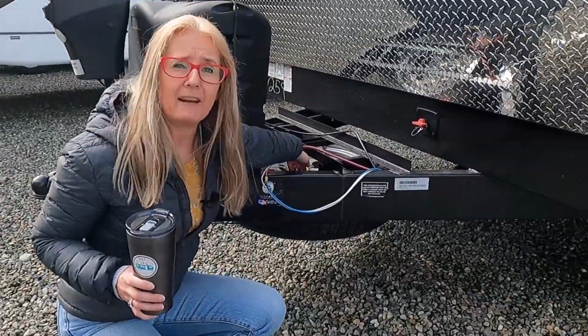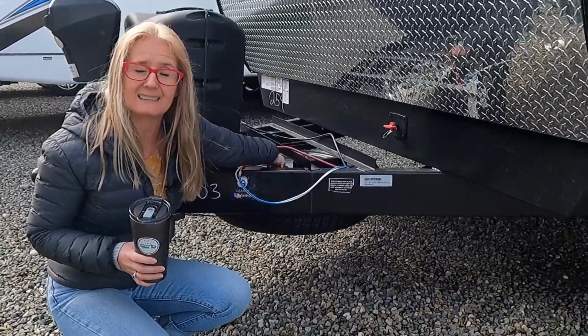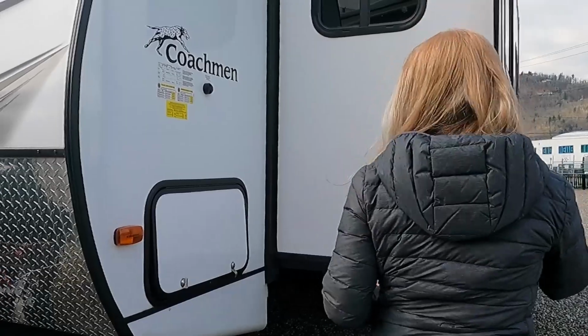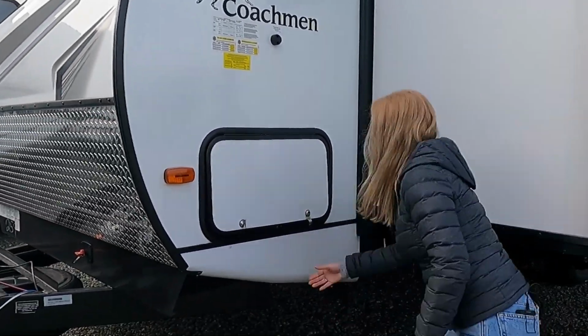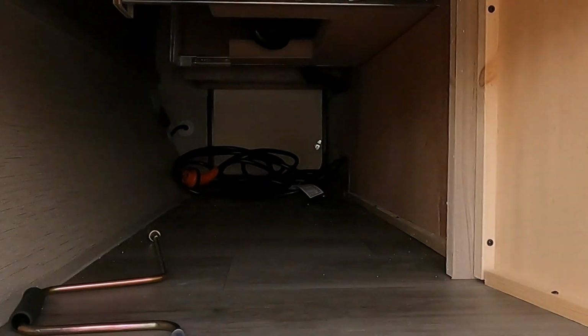Oh, and I want to point out one other thing. This is where the spare is. So it's not in the way, it's not impeding anything, but it's easy to access. So I do like that placement. Now, this particular model has two slides, and we'll talk about those, but let's first take a look in the front storage here. It does have the magnet on the door, which you know I love, and then this is quite a bit of pass-through storage space.